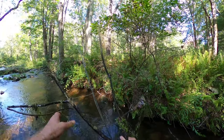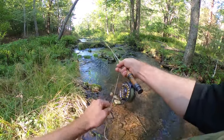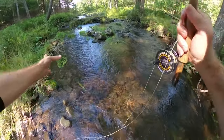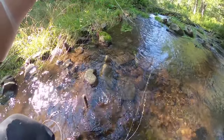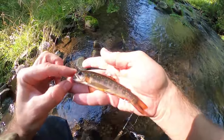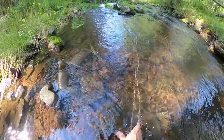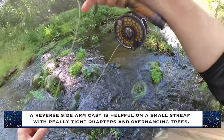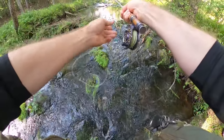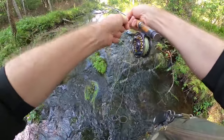All right, got quite the entanglement here. It's more beaver dam activity here. Little guy. Beautiful little dude there. Right behind the beaver dam. Not sure how deep it is, that's always the key. How deep is the spot here? Can it hold a trout? Can't tell how deep it is. If it's got depth, it's going to have a trout.